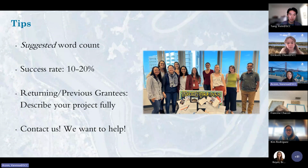And just on the slide, we have some quick tips and reminders. As Bryce highlighted earlier, we added a suggested word count for this year's RFP to serve as a guide to help you fully address the application prompts. Please keep in mind that the ETC grant program is highly competitive, and given this year's amount of funding, it's even more so. So if you are a returning or previous grantee, your project manager will not be reviewing your application to reduce any bias.